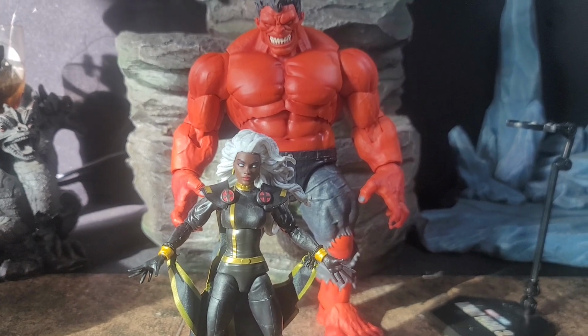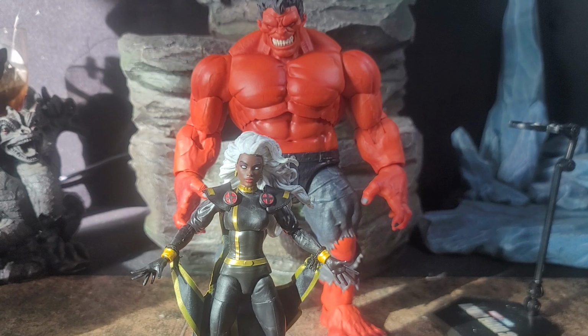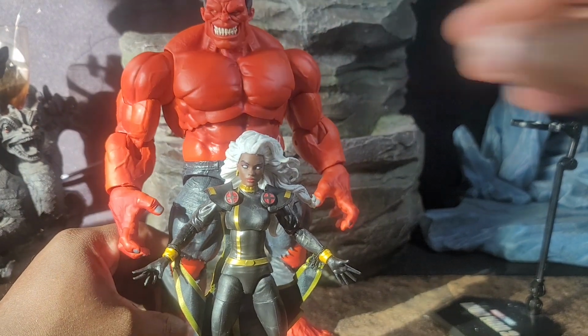Red Incredible Hulk from Marvel Select. Best figure to me of the year for Marvel Select. I couldn't get enough of this dude. I just had to add him in with all the comparison because this dude just looks so great. Articulation is great on this dude.